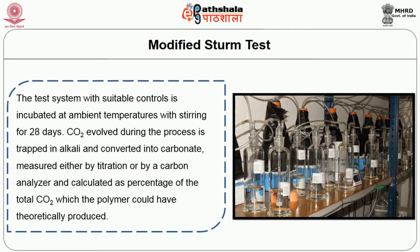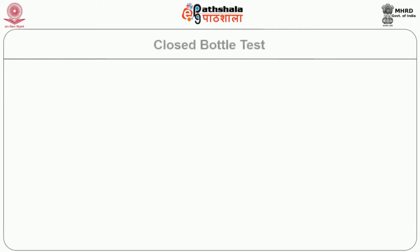Then the test system, with suitable control, is incubated at ambient temperature with stirring for 28 days. Carbon dioxide is evolved during the process and it is trapped in an alkali and converted into carbonate. This carbonate is measured either by titration method or by a carbon analyzer and calculated as a percentage of total carbon dioxide which the polymer could have theoretically produced.